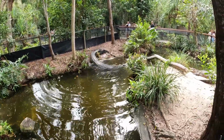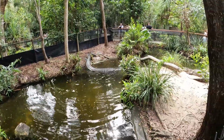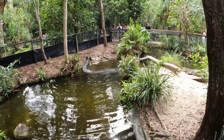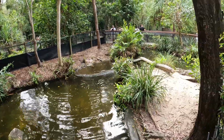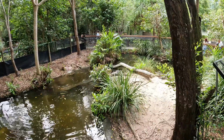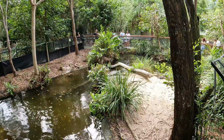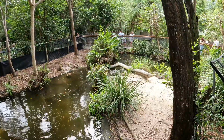Out of all the crocodiles that I've seen today so far in this park, this one would have to be the creepiest one. This would be the one I wouldn't want to be in the enclosure with. Just seems to be really alert and sneaky, this one. Look at it swim under. Where'd it go?